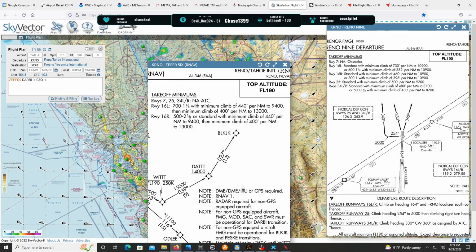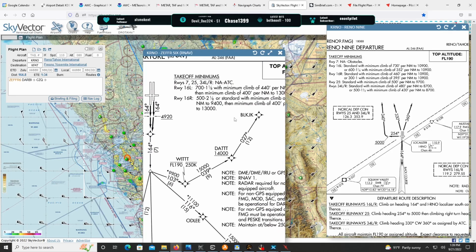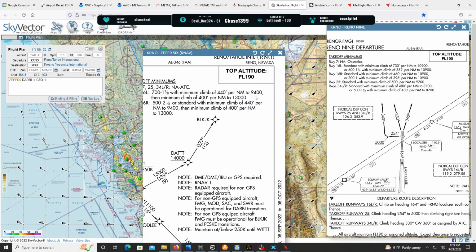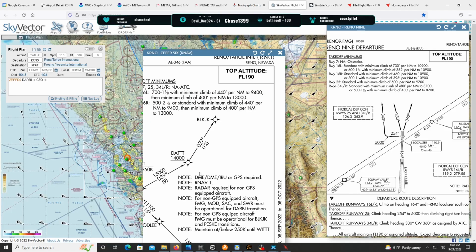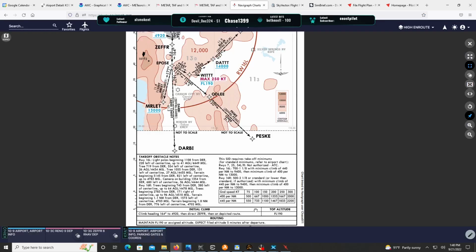So the Zephyr 6 for 16 left is 700 minimum climb, 440 per nautical mile to 9,400, and then 400 to 13. So we'll just go with the higher one, so 440. So we're going to take off at least 150 knots, probably closer to 140. So for this, we have to meet at least 1,100 vertical speed, and then we can actually reduce it to 1,000 feet per minute. But this other one, the Reno 9, is a little bit more.